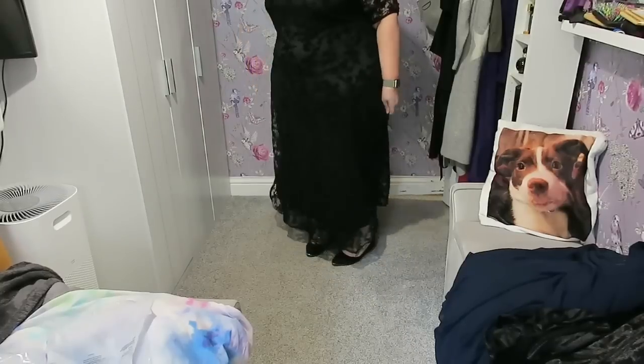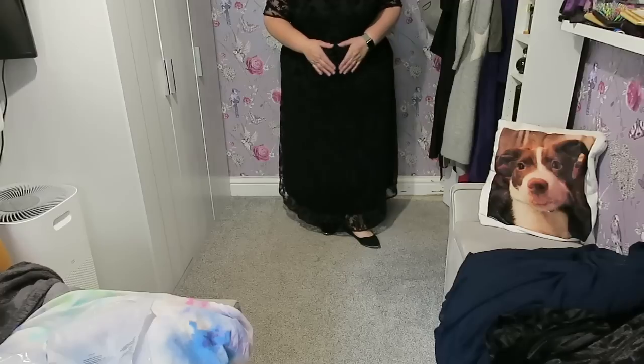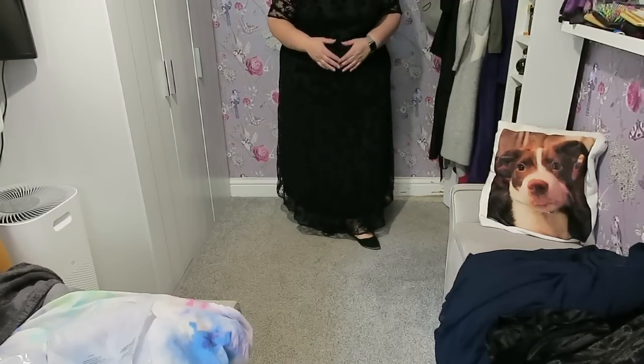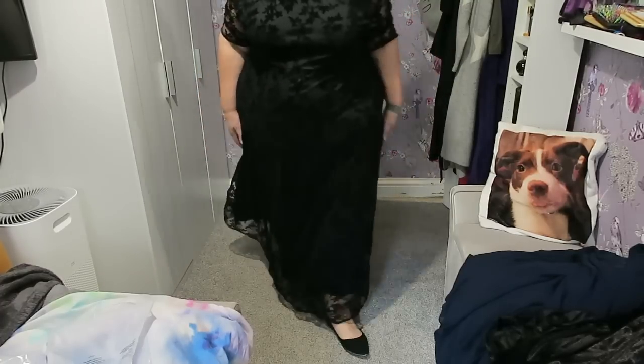I angle the camera down so you can see the bottom better. So it is floor length, which is lovely. It's such a nice length. It hides my horrible, horrible legs. I feel really quite confident in it. I'm a bit bulgy here, a bit wobbly as well, from the after effects of the cruise. But I wish I'd had this in time. I really do. This would have been perfect.